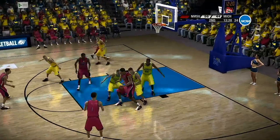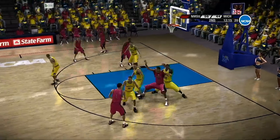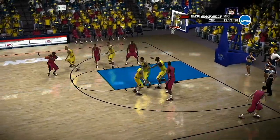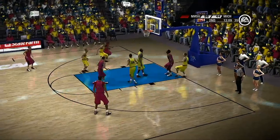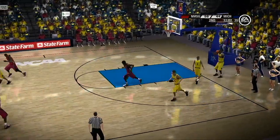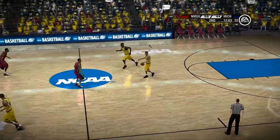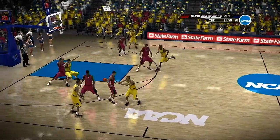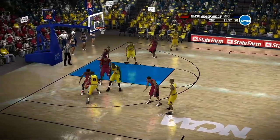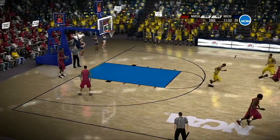Spin move's not going to work against this defense. That's a no-no, baby. Defensive player beats him to the spot. Looking for contact. Great play to take that to the basket. Work the perimeter. Spacing so important. Get 15 to 17 feet apart. Perfectly executed.